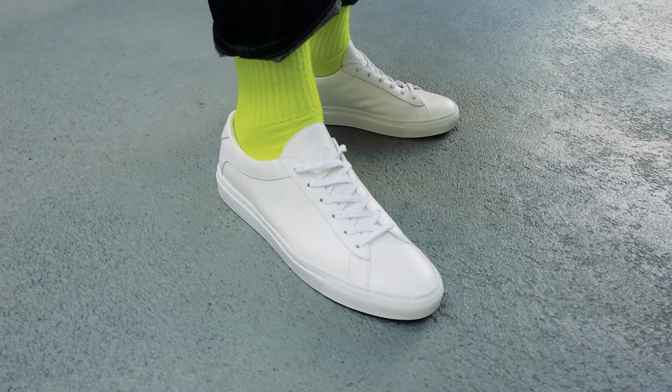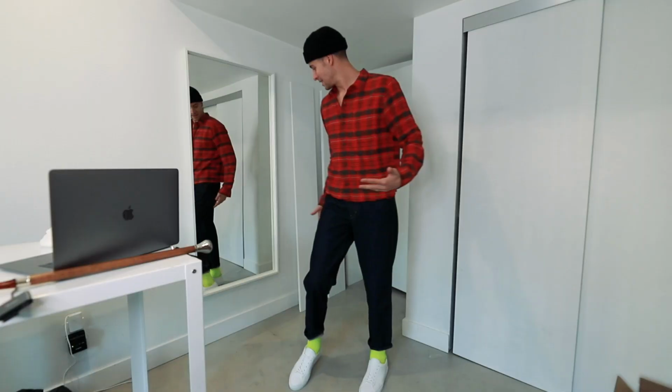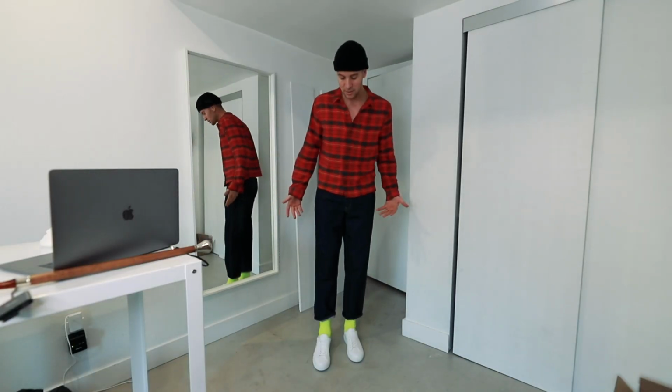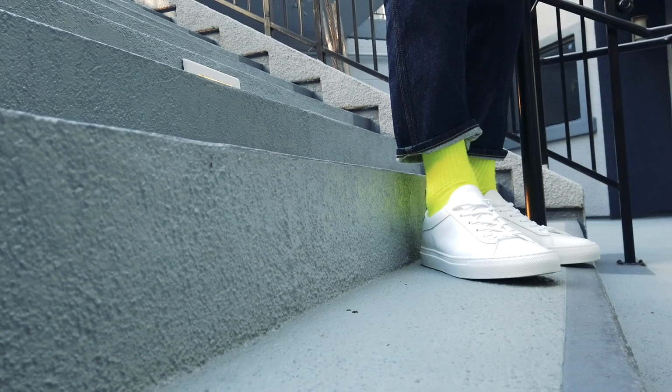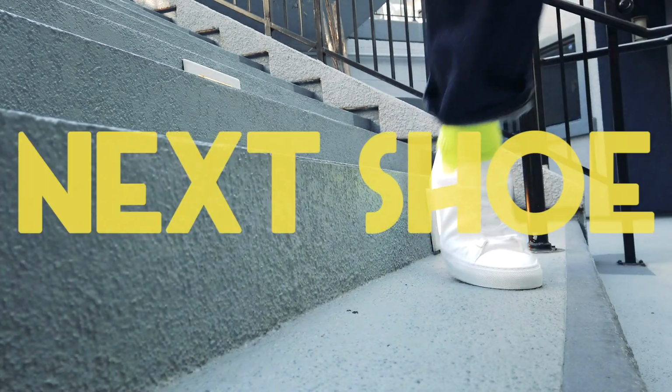They're very snug. Like I said, I got a smaller size for this one, but overall, they do feel really nice with just a simple outfit like this. But if I wanted to dress them up, I could do a suit or something like that as well, because they are so streamlined and clean, they would work perfectly.